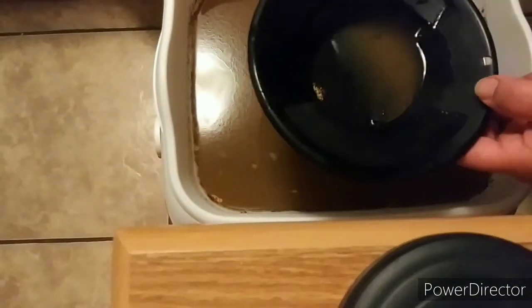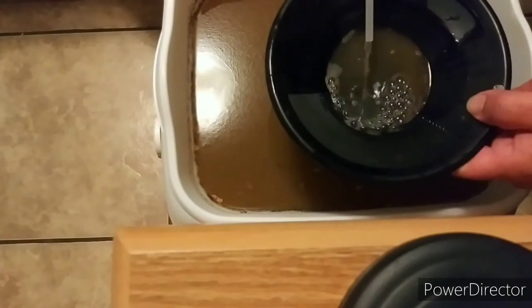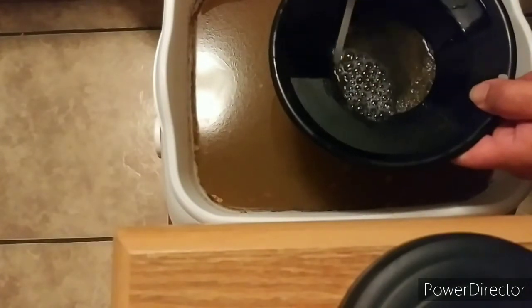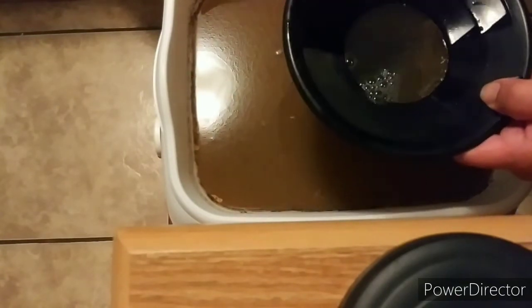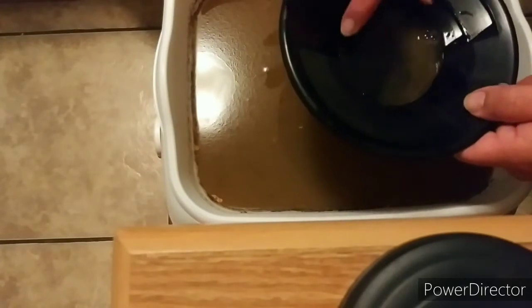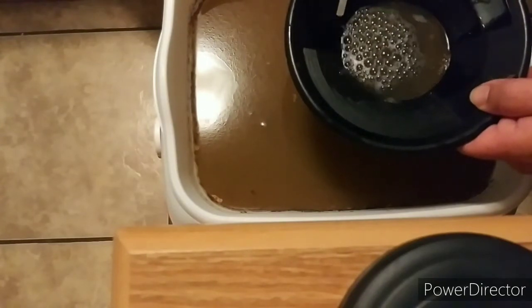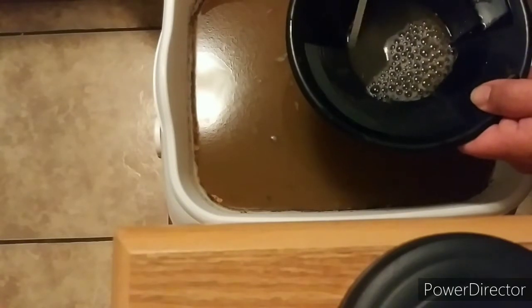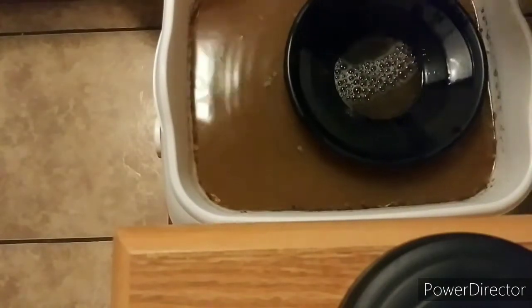All right, there it is, some more gold. Nice chunky gold in there too. Wow. All right. A couple more little pieces. Nice little pieces. We got to get those sucked up too. Let's see where they're at, right there. Okay, we got that. Let's see.